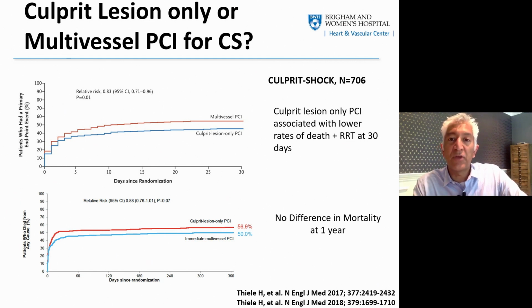And this is data from the randomized CULPRIT-SHOCK trial showing those patients who got multivessel PCI fared worse than those who got culprit lesion only PCI with regard to 30-day mortality, although the curves were fairly similar at 1 year.